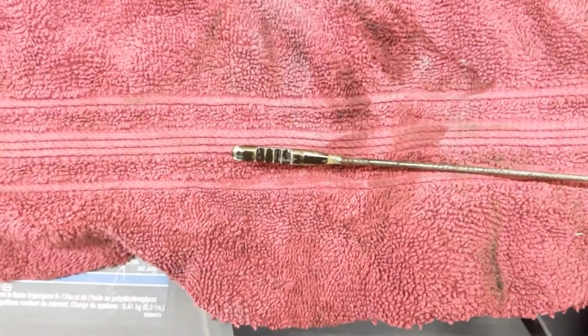All right, sound good? So let me show you the noise. Let me do the compression test, or I may not do the compression test. So just the noise, check the oil level, check for codes, things like that. So real quick. So first, just checking the oil level.